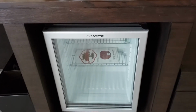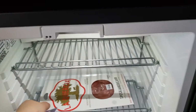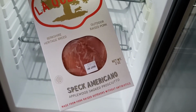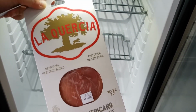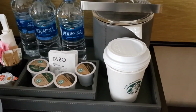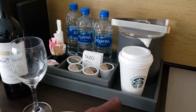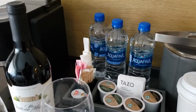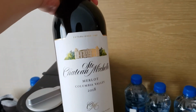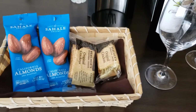They have a small refrigerator. They have applewood smoked prosciutto. So there is wine, water, and tea. Hyatt actually provides something nice for you if there's a special occasion. So there are almonds and crackers.